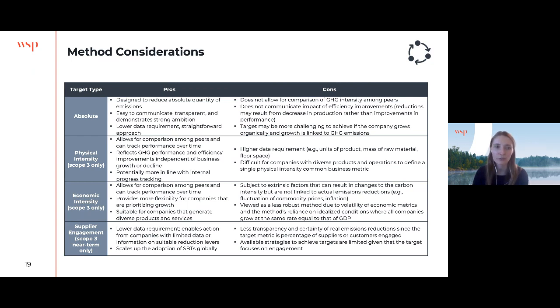a pretty straightforward approach. Some drawbacks around the absolute method is that it doesn't really allow for a comparison of greenhouse gas intensity among peers and doesn't directly communicate the impact of efficiency improvements. And it may be more difficult to achieve an absolute target if the growth of your company is linked to greenhouse gas emissions. But one thing to note is that you can elect to track greenhouse gas intensities over time, even if you have an absolute target.